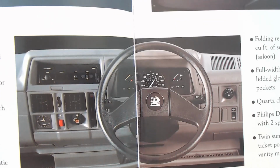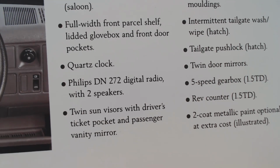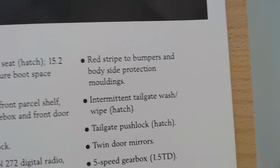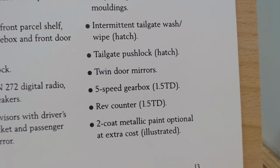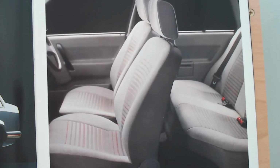Here's a look at that dashboard, still looking extremely basic, isn't it? So we've got a folding rear seat, full width parcel shelf, quartz clock now, digital radio with 2 speakers, twin sun visors. All the niceties. Red stripe to bumpers and body side protection mouldings, intermittent tailgate wash wipe, tailgate push lock, twin door mirrors, 5-speed gearbox on the TD, rev counter on the TD as well, 2-coat metallic paint optional. And there is a look at that interior. Now we've lost that sort of exterior paint on top there, but looking very grey, isn't it?